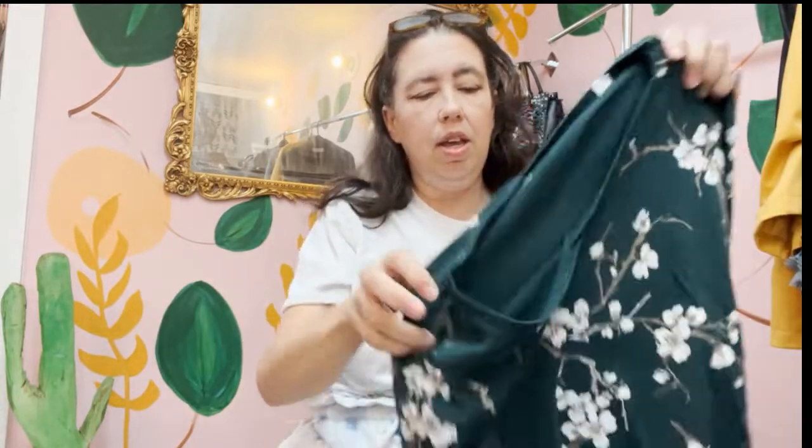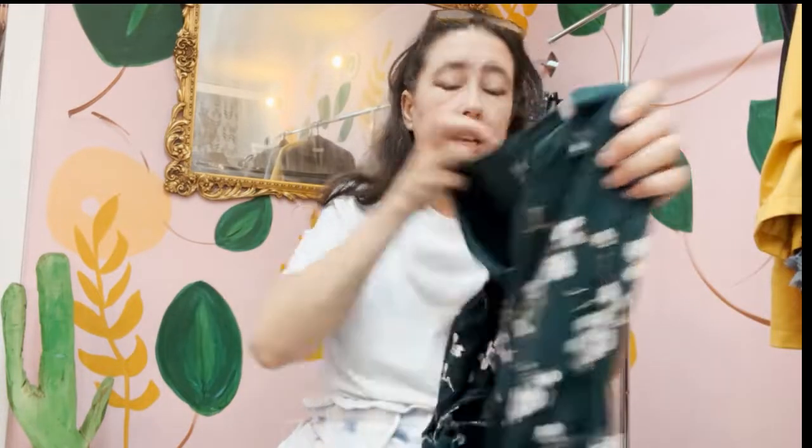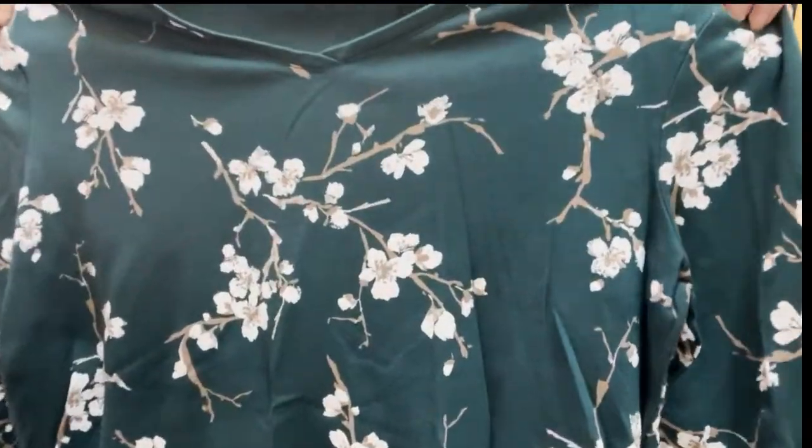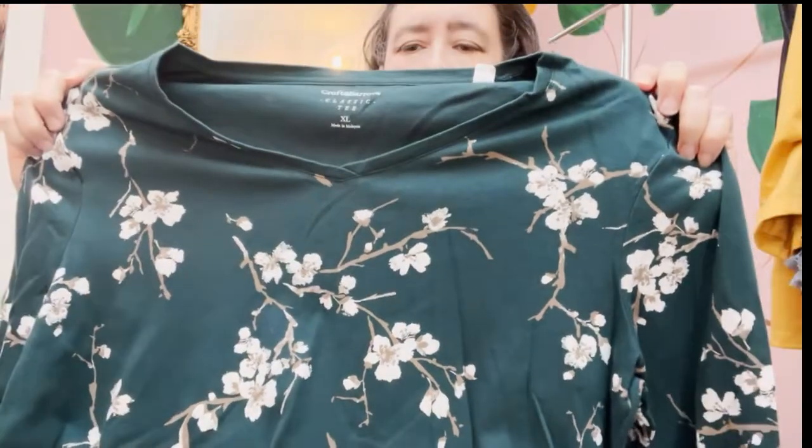And we have the third one I'm going to be putting up this week. Also Croft & Borrow, size extra large. And it's this forest green color with the kind of, what is that? Cherry blossom branches and floral print. And again, long sleeve. These are stretchy and super comfy, cozy to wear. Great to wear by themselves or underneath like a blazer or something.